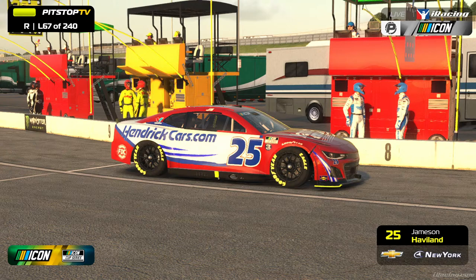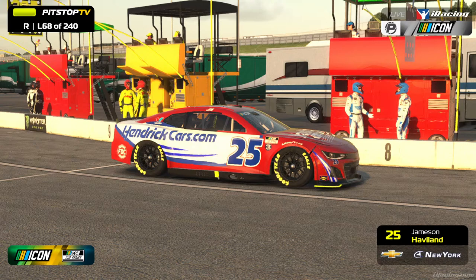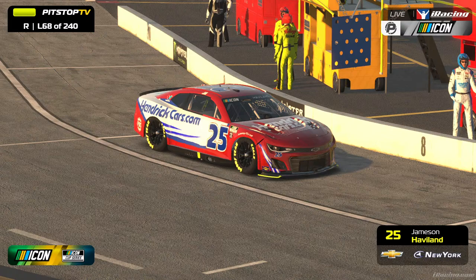Jameson Havilland here, one of the cars involved in the caution, doesn't have a lot of damage, but taking that repair well, possibly can. I don't know if the wheel is actually cranked to the right here. It just adjusted. That right front looks like it's pointed a little more to the right than it should be. Maybe just a little bit. It'll buff out.